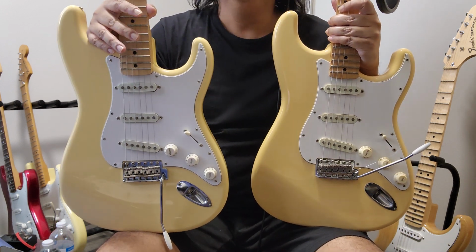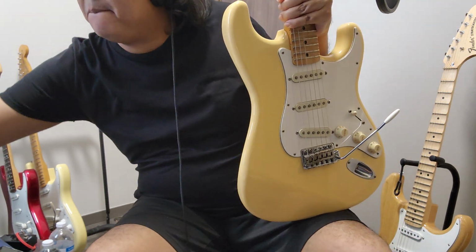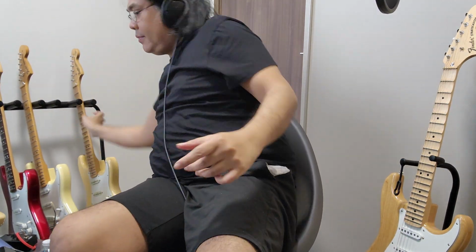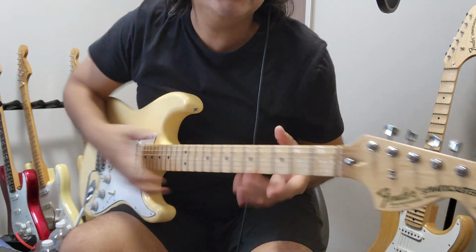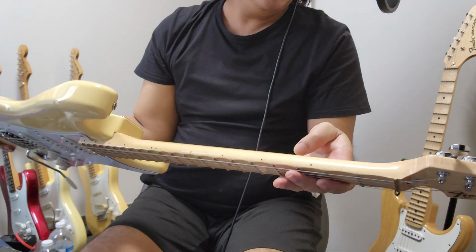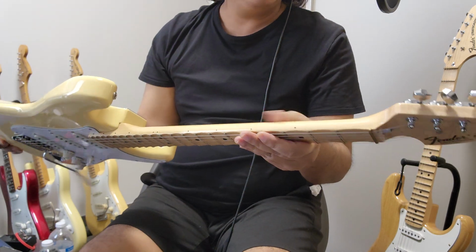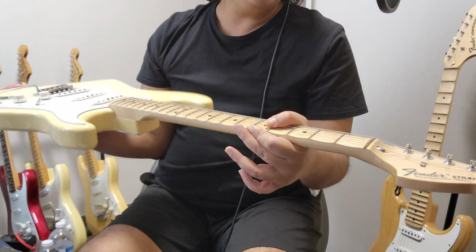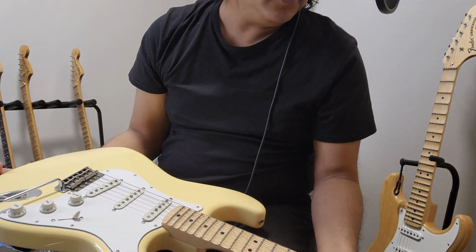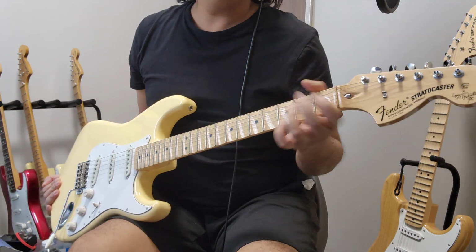At least the Fender Japans I have seen, they become darker as time goes by. And what else? Actually, I think it already, because I remember when I got it, it's really white too, but I don't know why it's just starting to yellow, especially with this one. I don't remember having this when I got it in 2022, but it's now slightly darker.